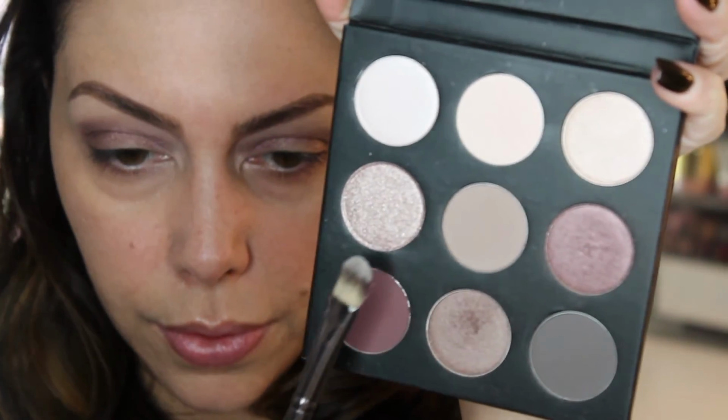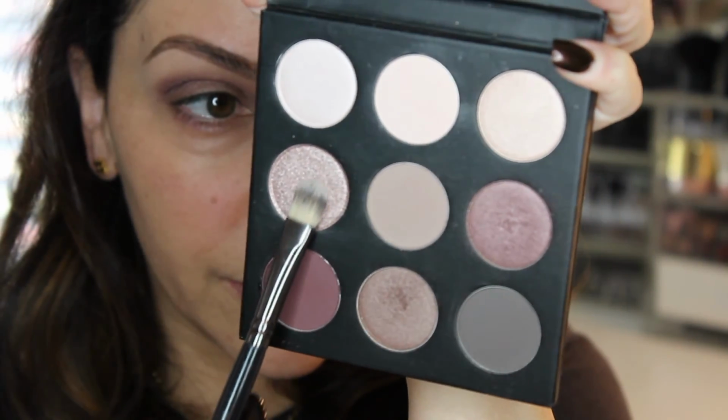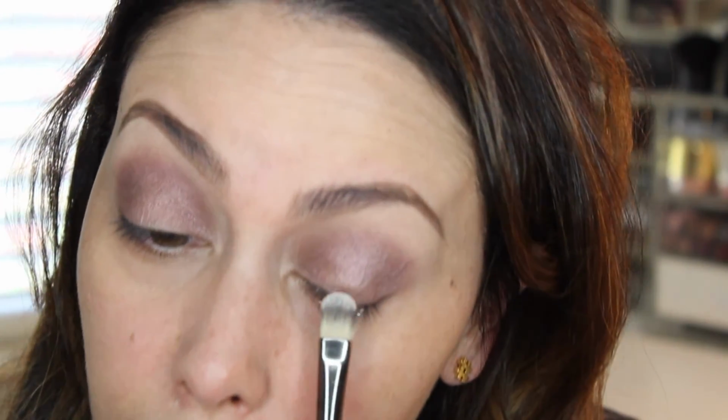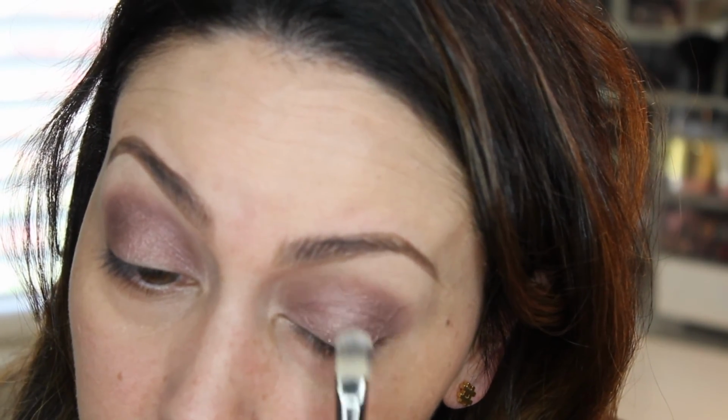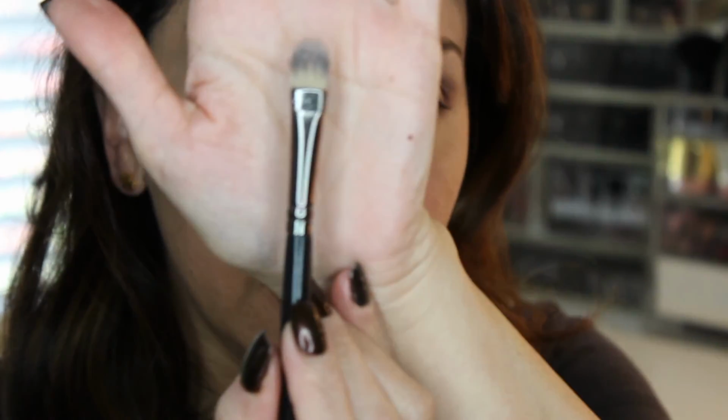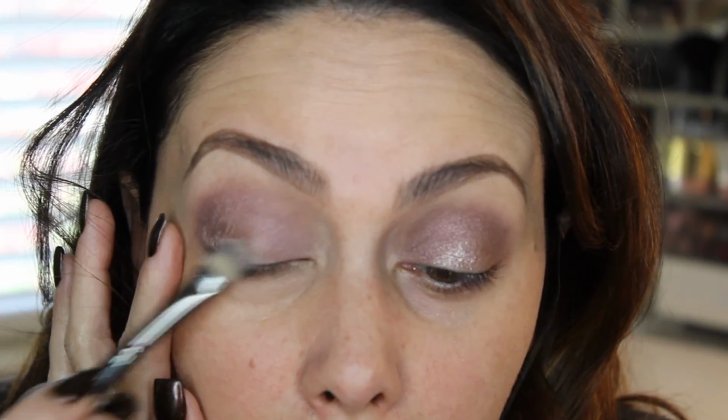It's beautiful. And place that in the center. This is just a flat synthetic brush. Any brush will do. I don't even know what brush this is. It's been faded, I would tell you, but just any flat synthetic brush like this will work. Wet it and just pack the color.